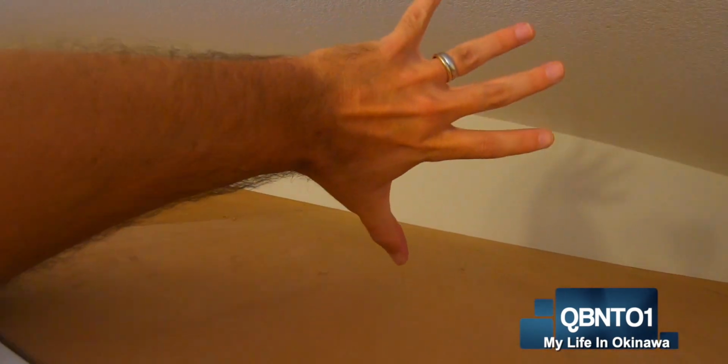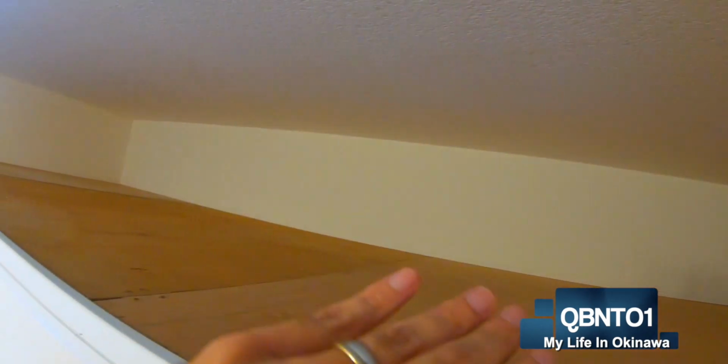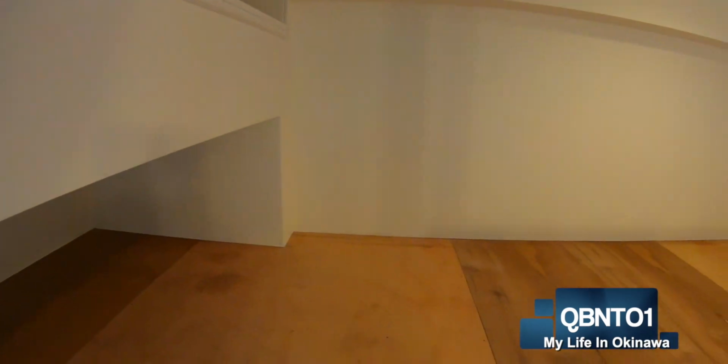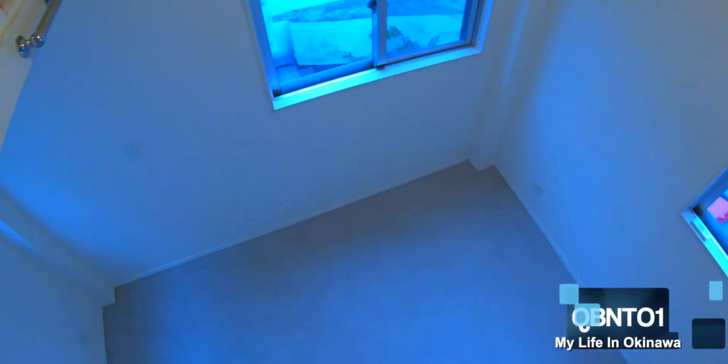I'm gonna go up here and see what there is. So I guess you could probably do storage because it's maybe a little more than a foot tall. You can put boxes and storage and stuff in there. I'm gonna assume that this place is a 2-bedroom, and I'll put everything in the video description. It's a very cool loft. Look at the room down there.